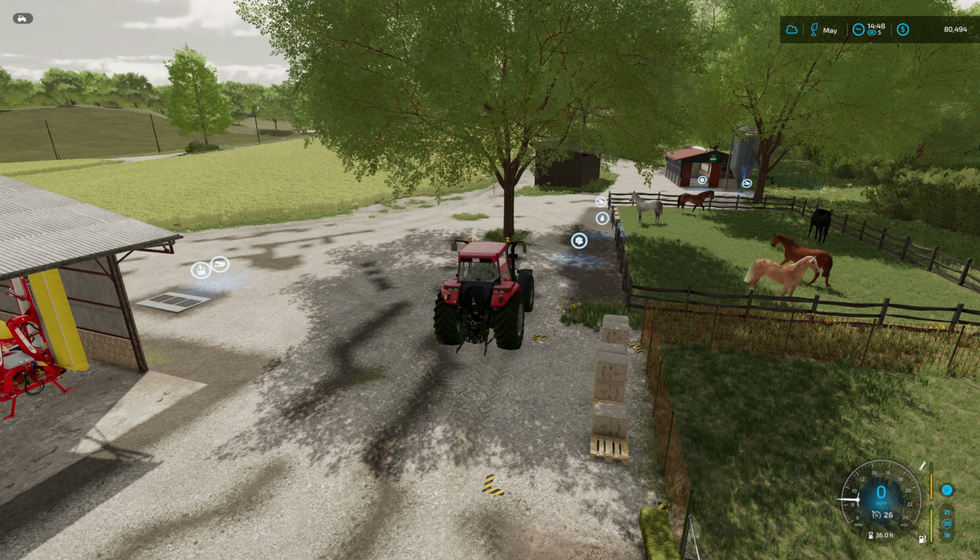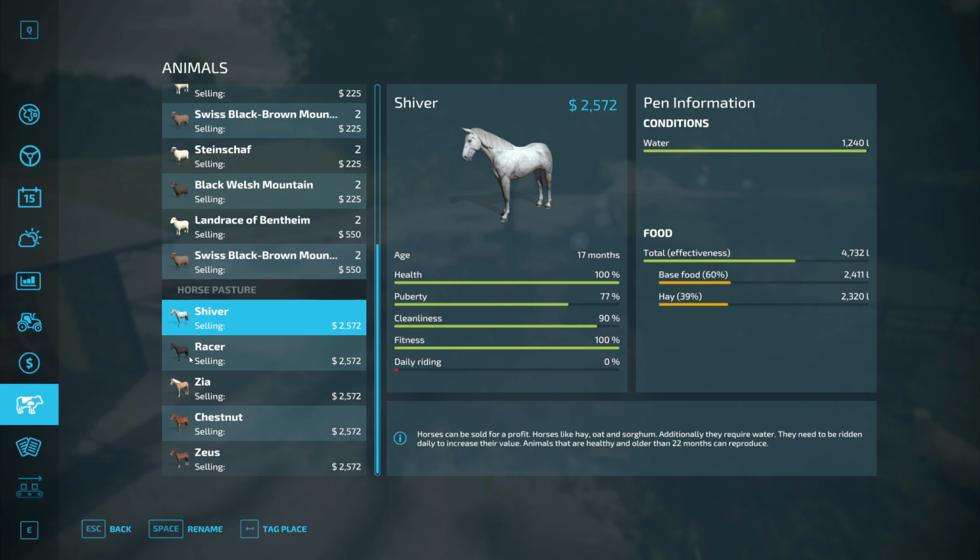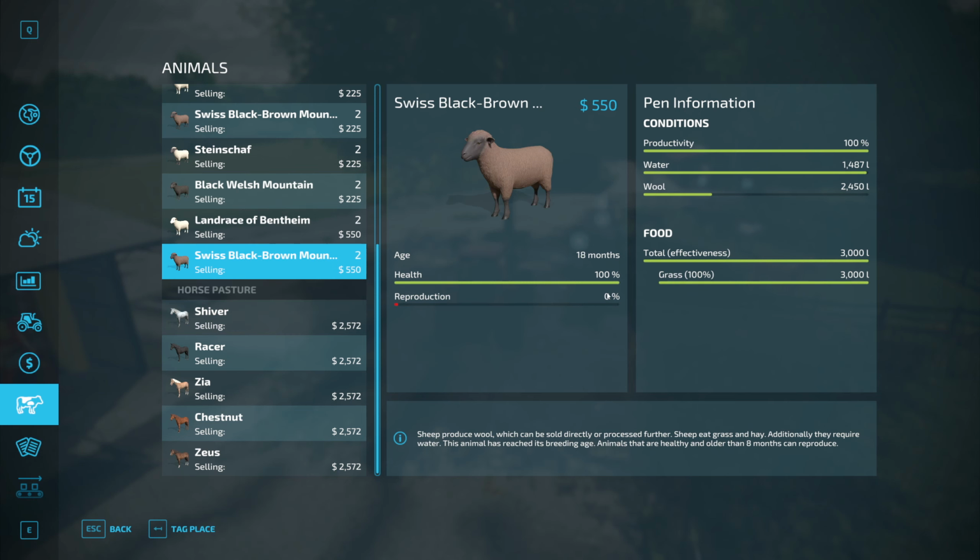Okay, so animal wise, I think we're looking pretty good, and the horses have got, yeah, amber base food, but I'm going to give them some more hay in a moment. The sheep needed some water, they've got that now, and they've got plenty of hay.